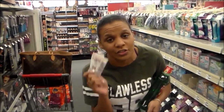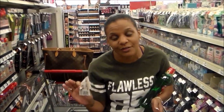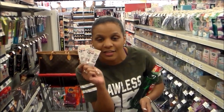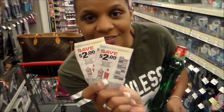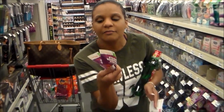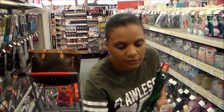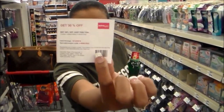Now, I did not have these coupons until I checked my P.O. box today. And I had some Subby Mail, so thank you to Tasha Williams. I really appreciate that because these two coupons came in handy. So I'm going to buy these first, $2 off. I'm going to buy these along with the Schick razors because I have a 30% off coupon, which is right here.